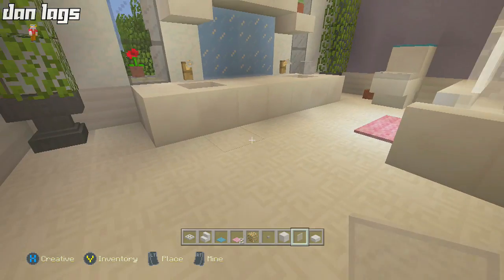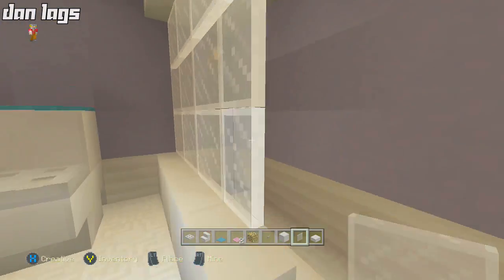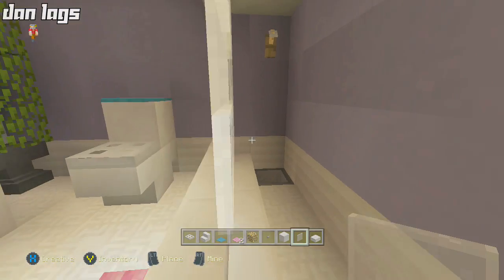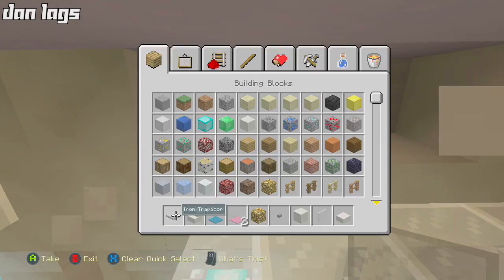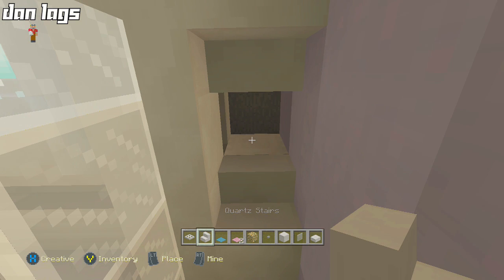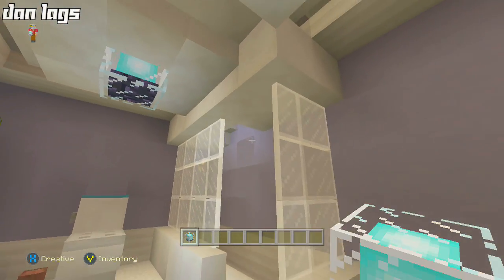So we have our toilet, we have our counter with our faucets and sinks, which is kind of like the same thing really, it's all together, and then we have the shower here, which is nice. I could probably put a light in the shower as well. Maybe something like this. I could have that be stairs, and then this can be a beacon, which I need to grab. Full inventory. So just have an extra light in the shower. Yeah, we can do that.